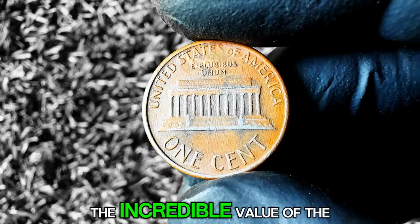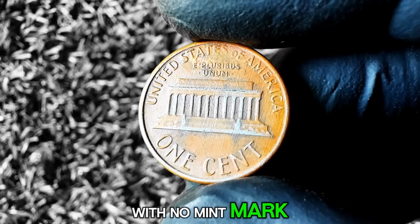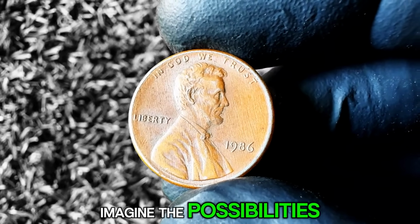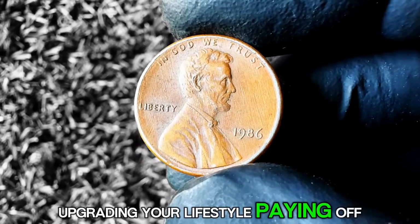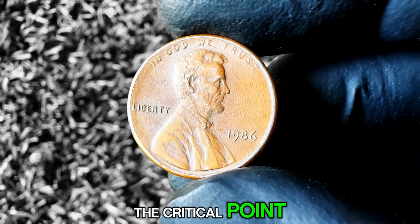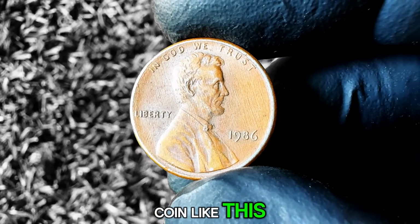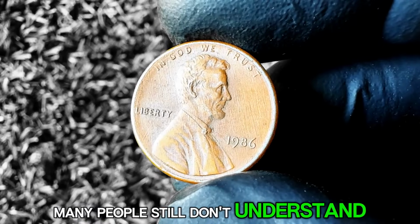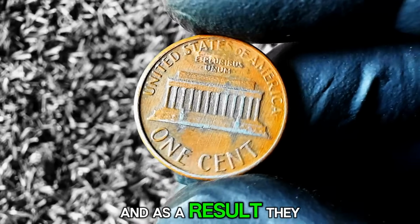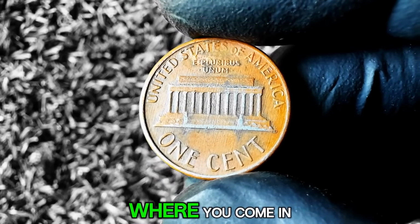Now that you know the incredible value of the 1986 Abraham Lincoln penny with no mint mark, you might be feeling a rush of excitement. Imagine the possibilities. Upgrading your lifestyle, paying off debts, securing your future. But here's the critical point. Not everyone knows what they have when they come across a coin like this. Many people still don't understand how valuable their rare coins can be, and as a result, they end up selling them for far less than they're worth. That's where you come in.